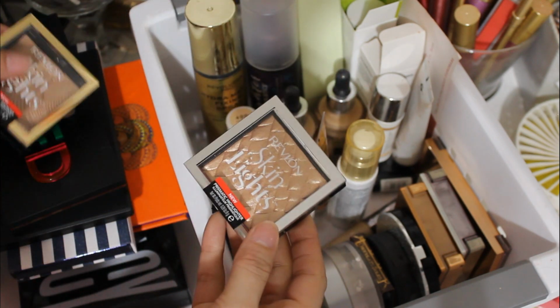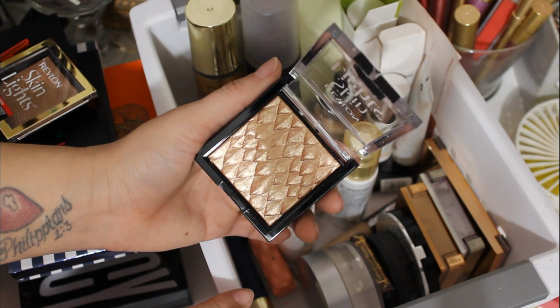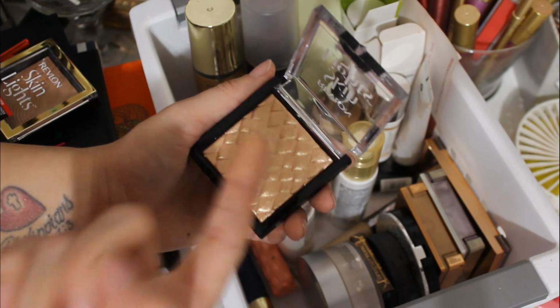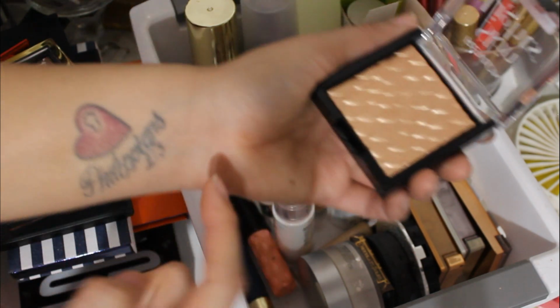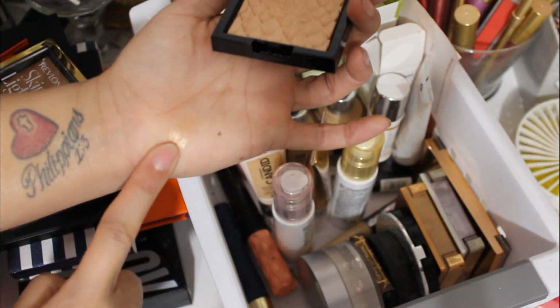Okay, so this is the Skin Light Prismatic Highlighter. I love how it looks like scales. Look at that. That is stunning. Okay. Ooh, really, really pretty. Okay, I still have a little bit of highlight there, so let's just do it right here.